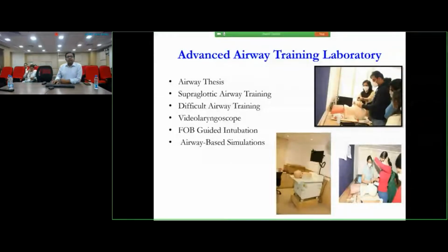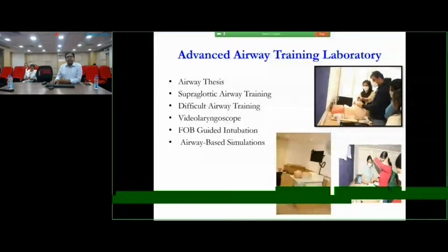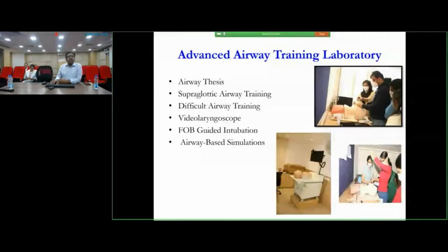The dry lab also has an advanced airway training laboratory, which has not only task trainers but where complex airway simulations can be done. We have been teaching various aspects of airway management, including supraglottic airway training, difficult airway training, use of video laryngoscope, awake intubations, and using endoscopic methods. And this has been integrated into a simulation-based airway training where various aspects of airway management have been integrated. This has led to simulation-based training, which can be integrated with research purposes also, and various airway-related theses are being conducted at our dry lab.